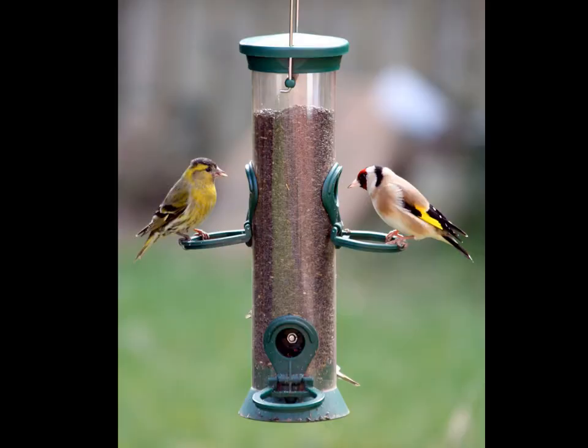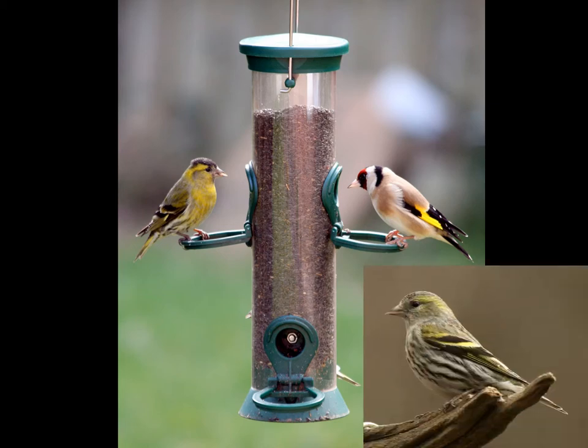The same cannot be said of these two species. The goldfinch on the right, now very much in the top 10 garden birds during the winter months. And on the left, the siskin, a male siskin here, and there's a female siskin. They often come in pairs, often come into gardens in late January, February, March time, when natural food becomes scarce. And here you can see them feeding on Niger seed.